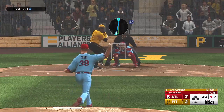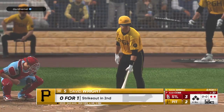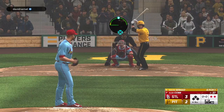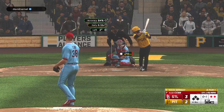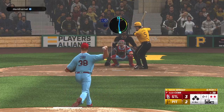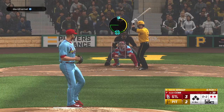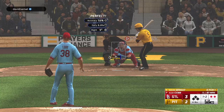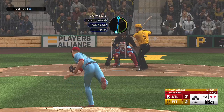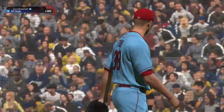Got him to go up the ladder for the K. David Wright now at the plate. He struck out swinging at his first at bat. And he swings and misses at the initial offering. Swing and a miss as he was late that time. Two down, nobody on. Just off the outside part of the plate. This one in the air, right field. And makes the grab. And that'll do it.